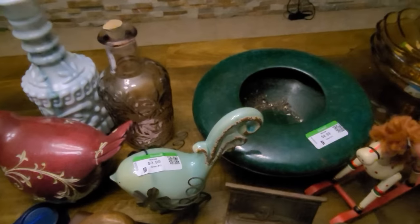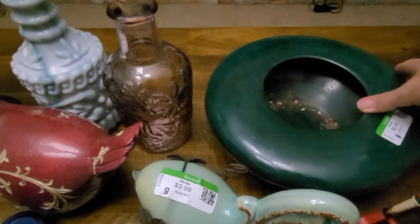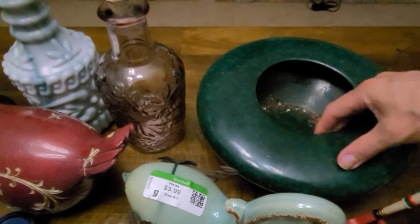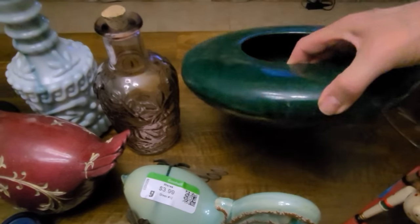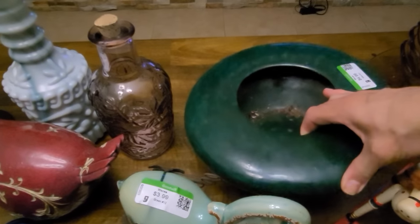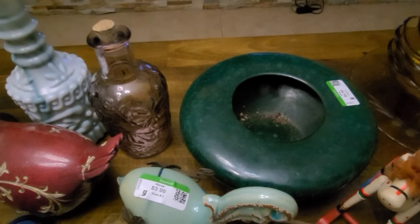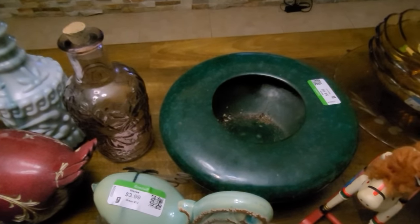I love the colors of this planter. Green, drip glaze almost, really nice heavy glaze inside and out. Super mid-century modern shape. I paid $5 for it. I am going to ask $28.